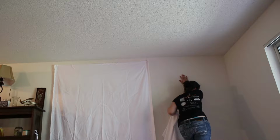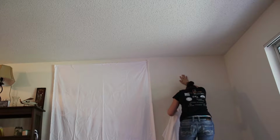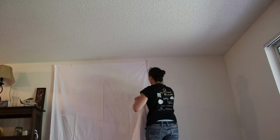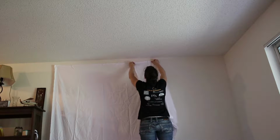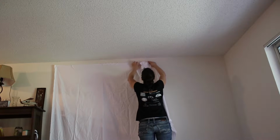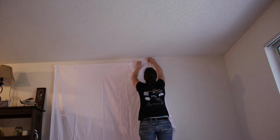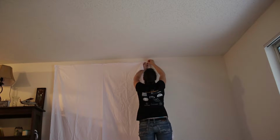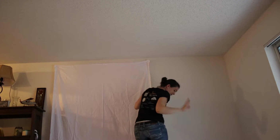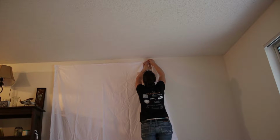Ow! Oh, I just stepped on what's that thing called on the hammer? Not the head, but the other side. Ow. Okay, tip time. Ready? Tip for you. I bought an iron. That was part of the cost of this setup because I tried using a steamer for this backdrop. It's not sufficient enough. This material is so thick, you're gonna need an actual iron to make this backdrop so that it doesn't have any wrinkles in it. If you don't have an iron, but you have a steamer, I wouldn't want to be you.